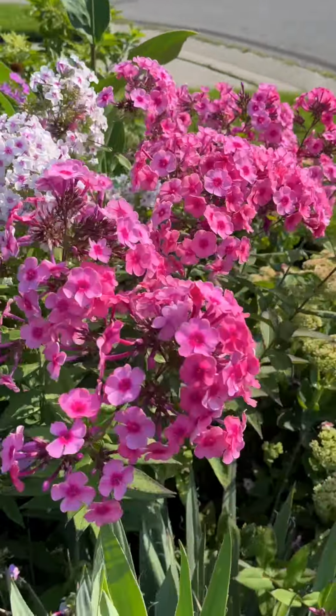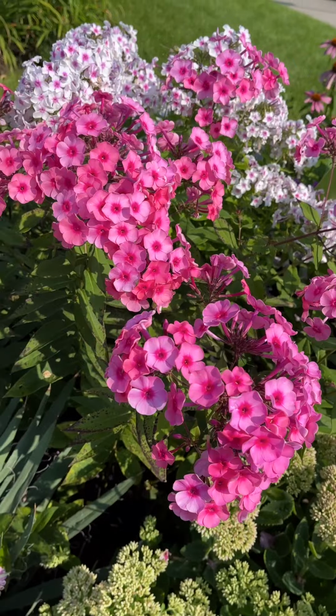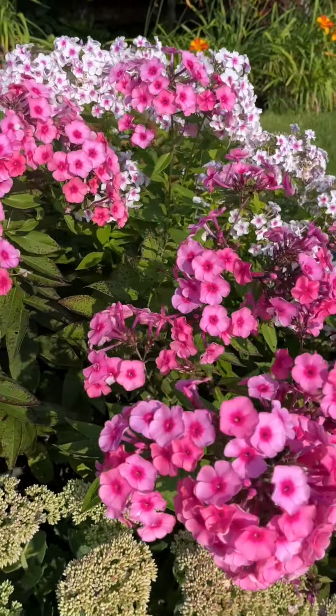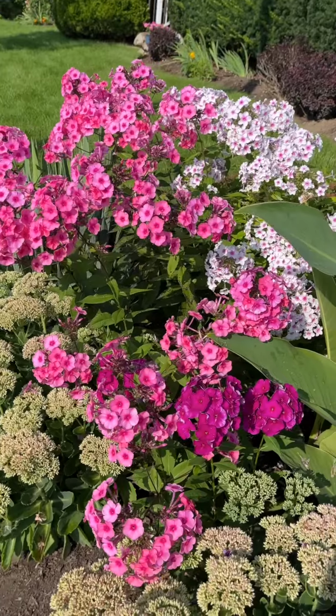They usually bloom from June to July, and even on August 2nd, they are still blooming, giving them a flowering period of about 2 months. Phlox enjoys abundant sunlight, but it can also tolerate some light shade. As for propagation, they are mainly propagated by division.